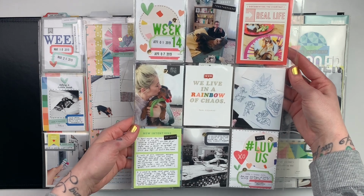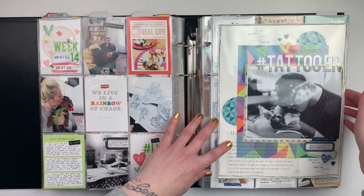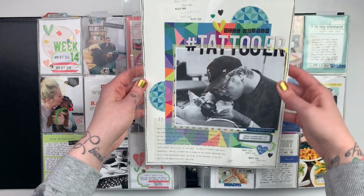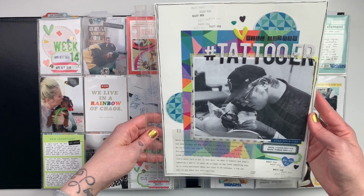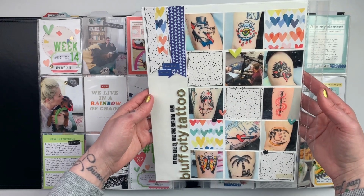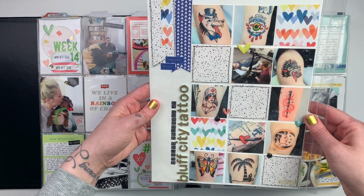Week 14 is just a regular week at home. Most of those look like printables. Here's another little, I think this is an 8.5 by 11. This is a picture that someone took when Will was tattooing them, and I just loved it. So I documented him. And then these are some other pictures at the time. Sometimes they'll just steal them off of his Instagram and do a tattoo roundup.